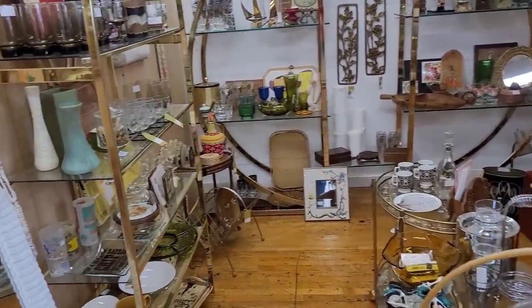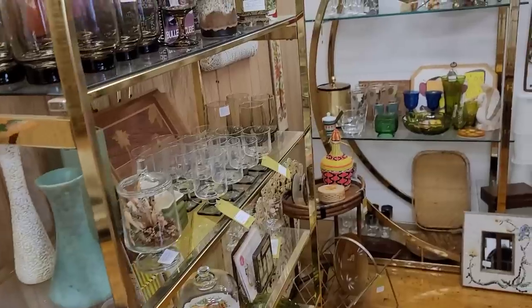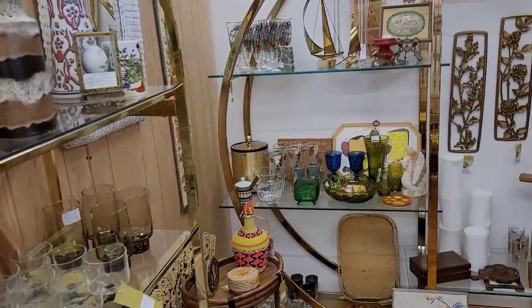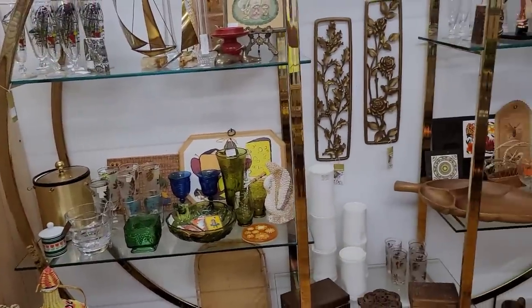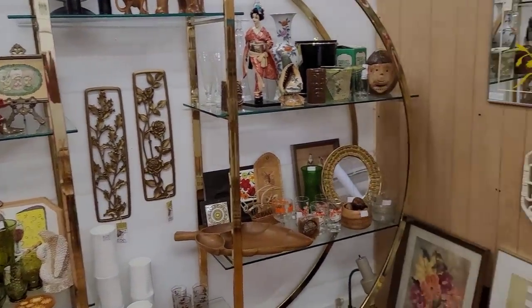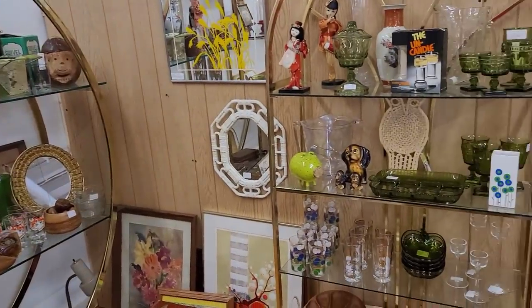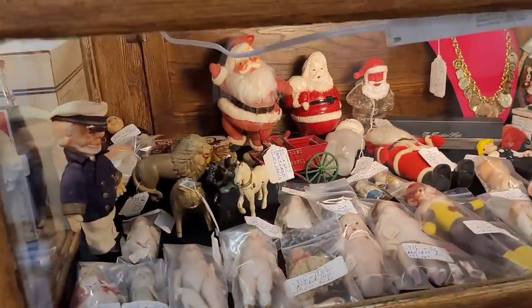Here is a vendor who obviously has a love for the mid-century. Lots of brass here. Look at that display shelf on the back wall. Nothing was necessarily calling my name, though I did want to capture it on film because I think that they really had a passion for the item. So, all right, we're gonna move on here.